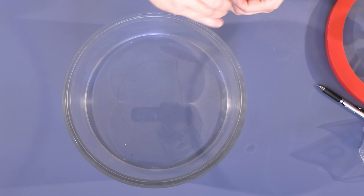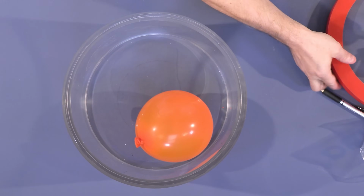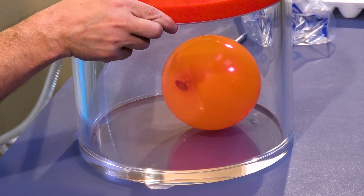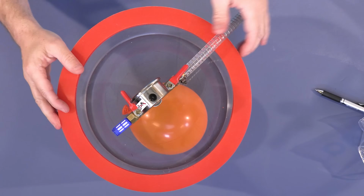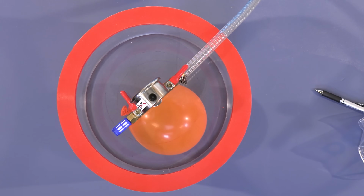Just going to fill it about that much, not too much here. Let's just tie it here. Drop it in. And let's pull a vacuum on a balloon and see if it will actually pop or not. I don't know if it will. We'll seal off the vacuum here. Balloon in vacuum chamber, 3, 2, 1, here we go.